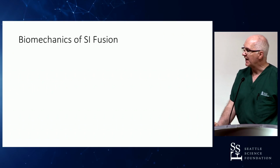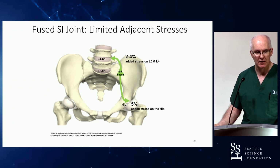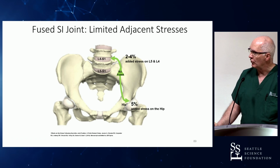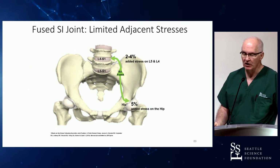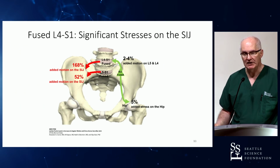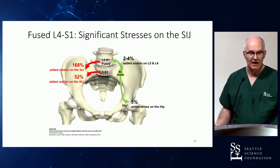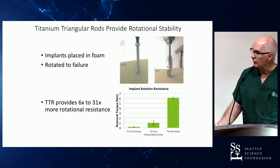I'm going to blow through the biomechanics fairly quickly, but these next 2 slides, I think, are critical to our understanding of the whole concept of adjacent segment degeneration. If you fuse the SI joint, the relative increased stress on the spine is in the 2 to 4% range. In the hip, it's around 5%. However, if you fuse the spine, if you fuse L5-S1, the increased stress on the SI joint goes up by 50%. If you fuse L4 to the sacrum, it goes up by 168%. And so that tells you why that prevalence is higher in people who've had spine fusions versus those who haven't.